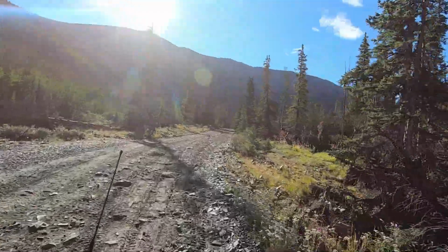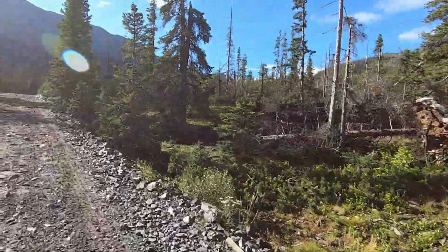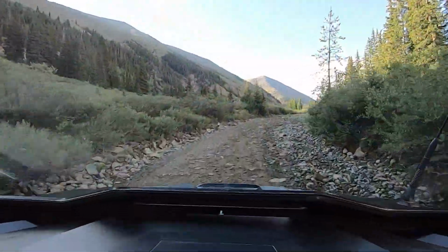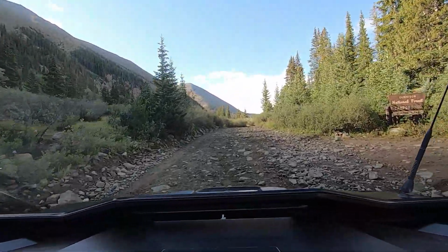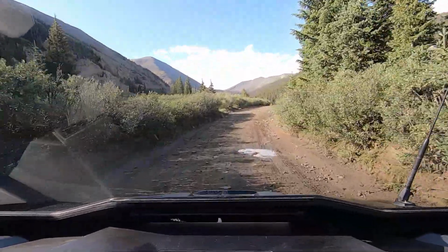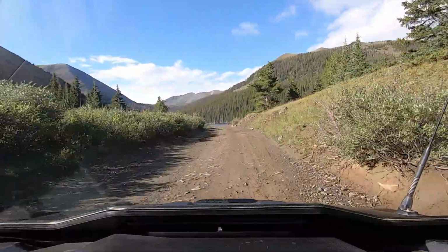Now at the trading post, the elevation is 9,400 feet. You're slowly going up. You don't really notice it because it's a slow climbing altitude. But you get up here to Mirror Lake, you're up to 11,000 feet. And we're coming up to Mirror Lake right now.